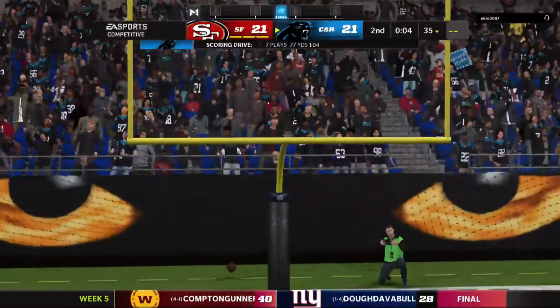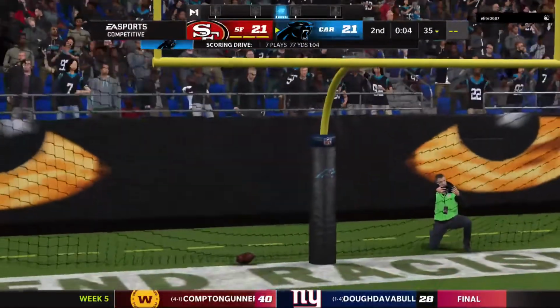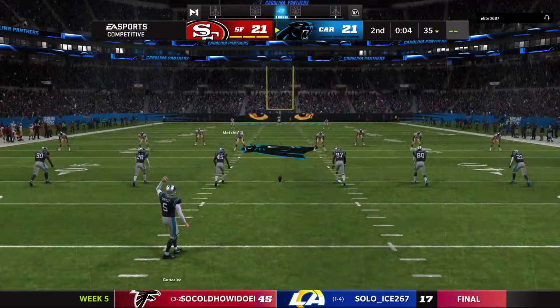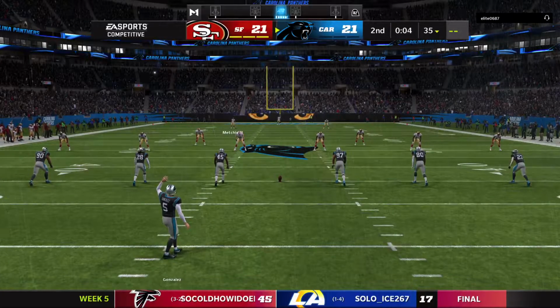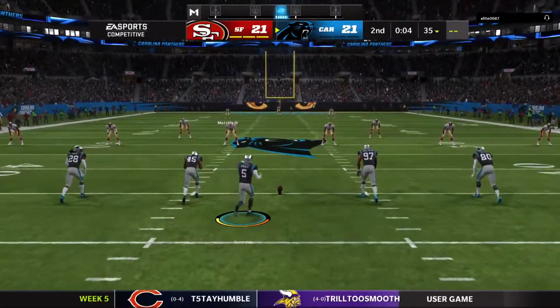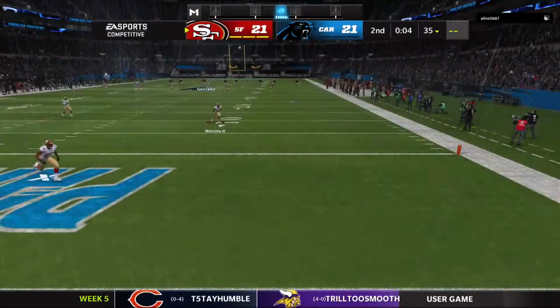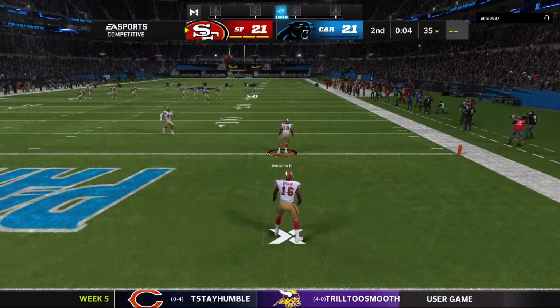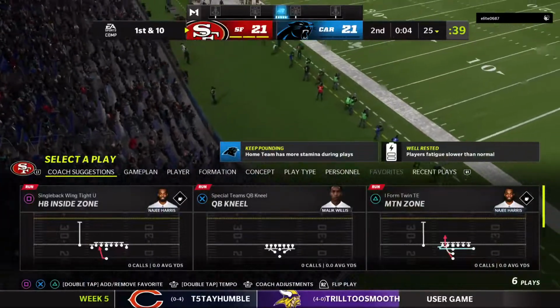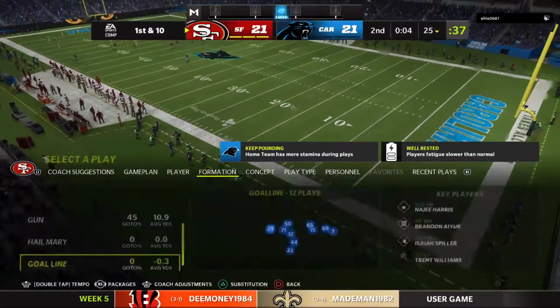Gonzalez good on the extra point. And we are tied here in the second quarter. Couple of teams locked into a good one here. 21 all the score as the kick's away. And this will be a touchback as that sails over the end line.